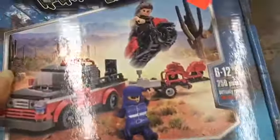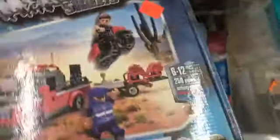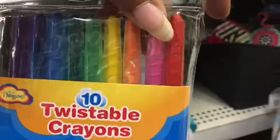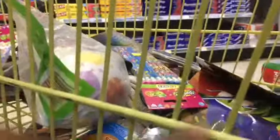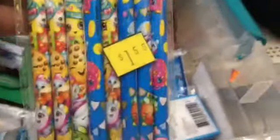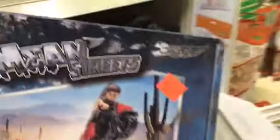First toy that I found, that's a penny. This Lego set right here. Very first one was in this bin right here. And all of these markers, I keep finding my penny to the twistable crayons. So markers, crayons, whatever. Shopkins pencils in there. A bunch of these. So I don't need to scan those again because they're the same exact ones. But there's another pack. Shopkins pencil. Oh, yeah. Let me put that in there before I forget.